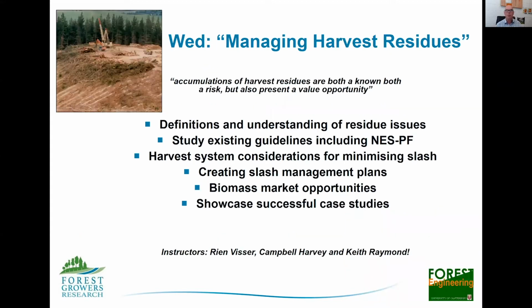The last workshop is all about managing harvesting residues. We know that these accumulations are both a risk, but they also present a real value opportunity for our industry. So we'll be stepping through some of the definitions, understanding the issues, studying the existing guidelines, as well as looking at some of the effects that your choice of harvesting system and harvesting practice can have on the generation of harvesting residues. Finish out by looking at biomass marketing opportunities and showcase some of the successful case studies that we've done.